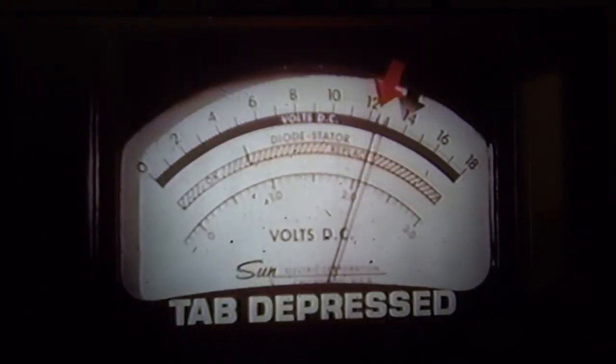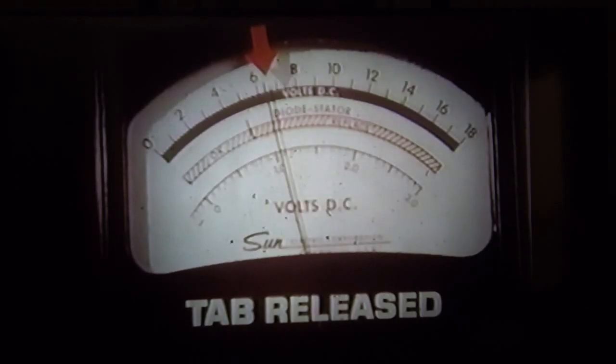With the ignition on, press the tab on the tester and observe the voltmeter. The voltage reading should increase to battery voltage. When you release the tab, the voltage should drop to 5 to 8 volts. If the voltage does not switch up or down, the electronic ignition control is faulty and must be replaced.